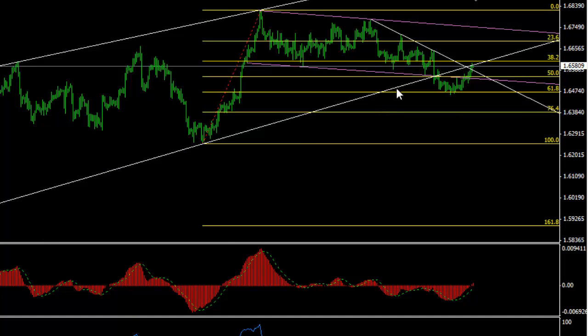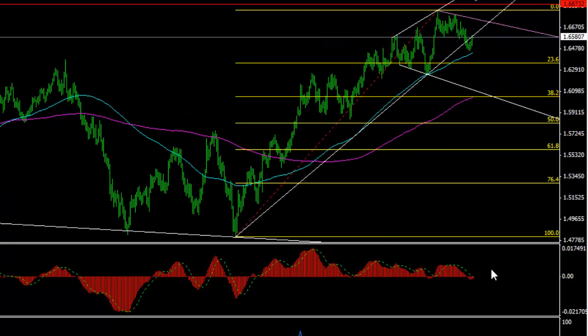Going further out, it looks as though we have got a bit of a rounding bottom, and the 4-hour charts are slightly positive. But I don't really think we're going anywhere too far. The dailies are pretty flat, so all up I think 165, 166, possibly a little bit higher, looks like to cover it for the time being.